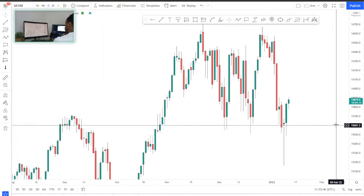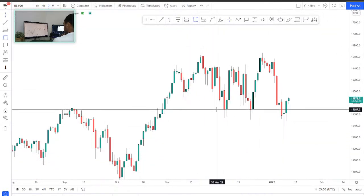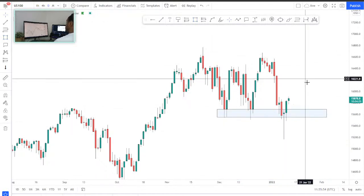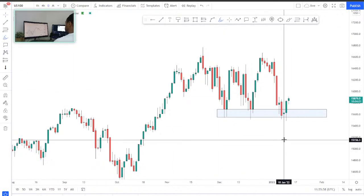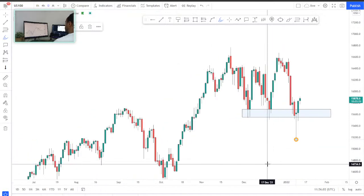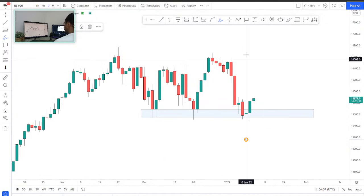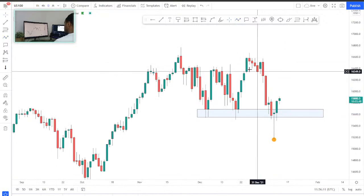US 100, wow, spiked to the downside very, very aggressively there. Looks like that was just a big fake out of that support, and we could be getting ready for a move higher. So yeah, it looks like we faked out into 15k. I do think now, especially with that daily close yesterday, we could be seeing some upside now for US 100 Nasdaq. It looks good. It looks very, very good.